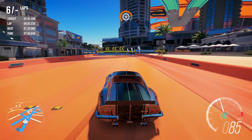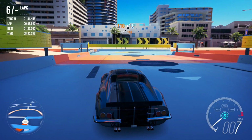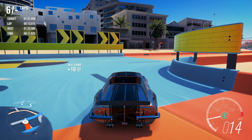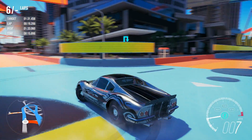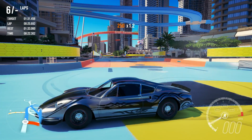Is it faster? It is a faster lap. 3/10 were shaved off, but it wasn't fast enough quite. It wasn't fast enough quite, but I tell you what, that is a mega speed around this course. That is a mega lap. A 33.0 for the Dino. That is a hell of a car. That is a hell of a car around here.